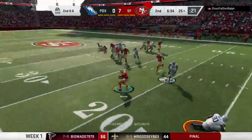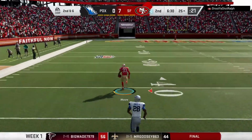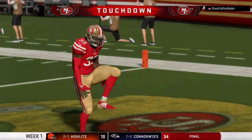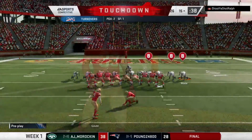He'll look to throw. He's got a convoy, and he might be gone. The 20, 10, and into the end zone. A pick 6 for the 49er D as they score the touchdown.